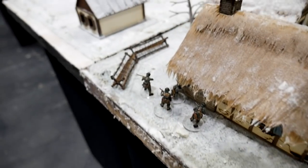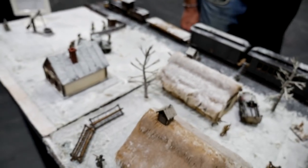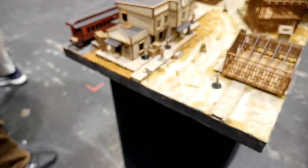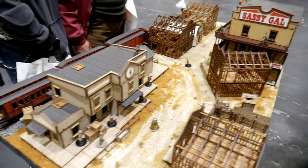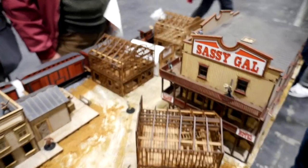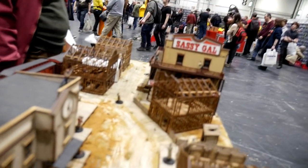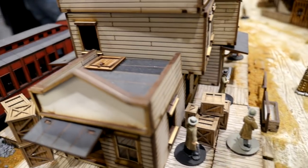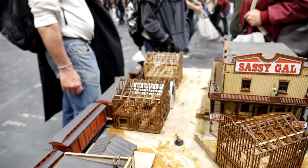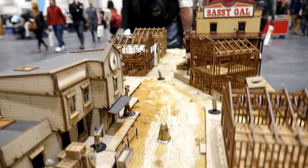Although I have to say, with 28mm scale models with snow scenes, everything looks very contrasty. I've never been a fan. I prefer little subtle scattered areas of snow with open ground as well, and maybe some ice around. I don't like it when it's full on white like a Christmas cake or something. But here's a Sassy Gal terrain piece there, which I don't own, but I do own the various other bits and pieces from here, which I play a game called Rules with No Name, which is a 28mm cowboy western style skirmish. Always a favourite of mine, this stand, and I pop by in the foreground.